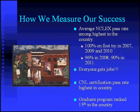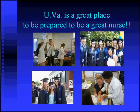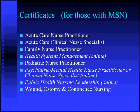Lastly, although they don't rank Master's Entry programs alone, they do rank graduate programs in nursing in the U.S. And at the last U.S. News ranking, UVA placed number 15 in the country of 700-plus schools of nursing. So we think that UVA is a great place to be prepared to be a great nurse.